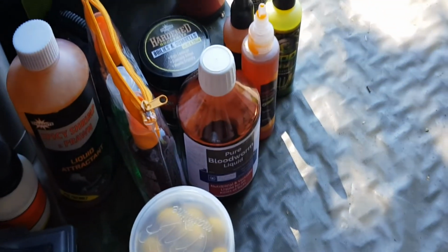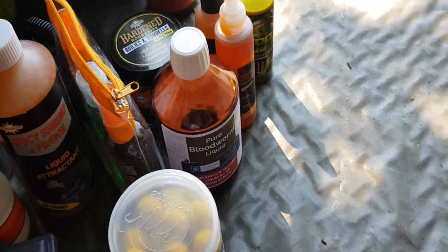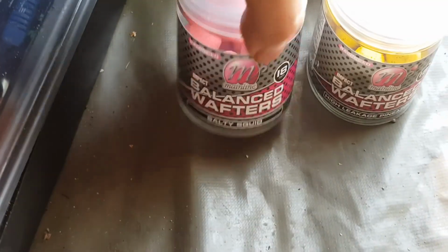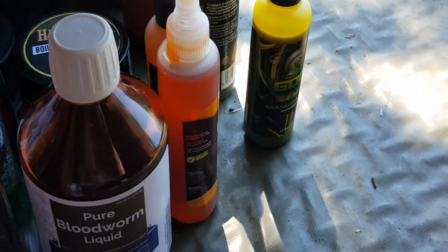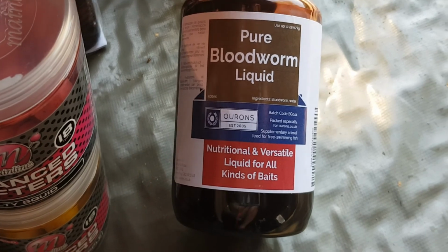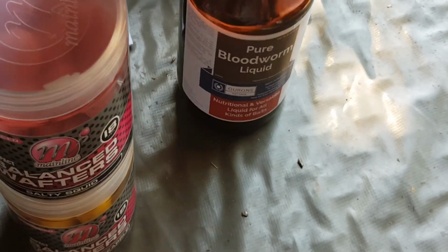But the baits I'm using, you name it, I've got it. These are all pineapple wafters, squid wafters, an array of glugs and goos, everything else. I got this as well because there's supposed to be some bloodworm beds in here, so I thought I'll crush some boilies up and mix some of that in with it to try and induce them.